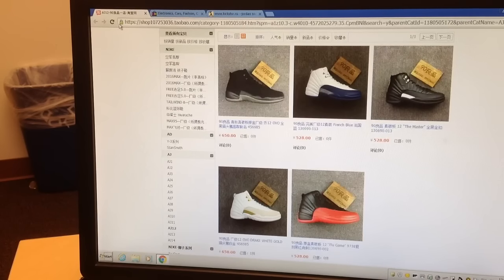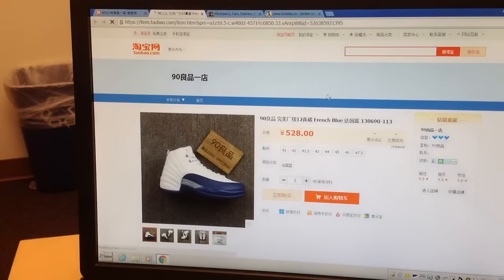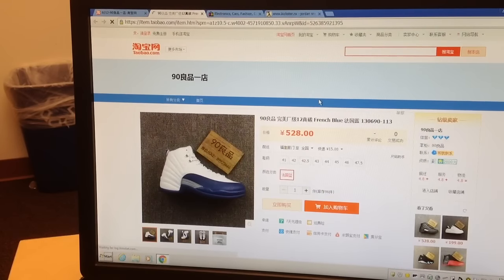I will start off with a French Blue 12 right here. So when I click on it, I chose this seller because his pictures were more clear, so you can see more details on the shoe. He's selling these for 528 Chinese yuan, which is probably 110 or 120, all right? And somebody's going to buy these, turn around and put them on eBay and sell them for like $250 or even $300. And someone is going to be taken advantage of because he doesn't know what he's doing, right? So you have to be very careful when you buy online and really trust your seller.